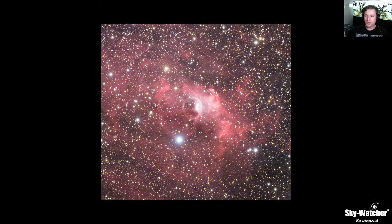But if you want to observe the bubble, it's possible. You're not going to get all the nebulosity that you see in the image there, but it is possible to get some of the details in the bubble. It's kind of a fun challenge target and kind of off the beaten path from the normal summertime gems out there. So that would be one of mine that I would go after if you're looking for a little bit of a challenge, especially this weekend, later in the evening.